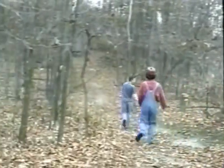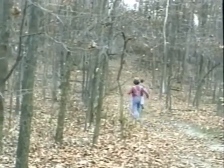Hey, you want to buy a cat? Hey, I got a cat. Who the hell wants a cat? Not a cat. You want one?